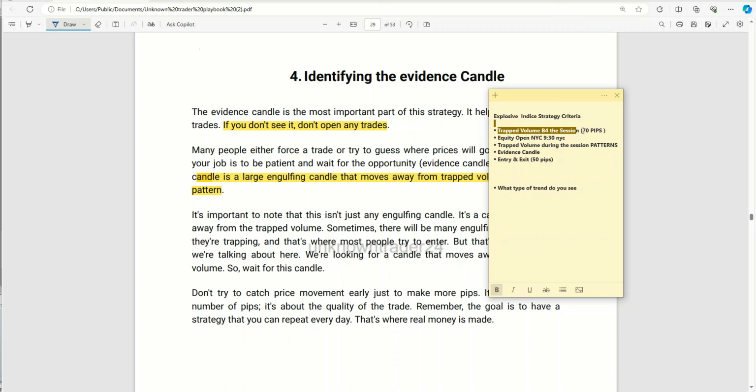At least if you are taking a position into trap volume, you need at least 65 to 70 pips so that you will get your 50 pips guaranteed. Because if you don't have enough of those pips, let me show you something, guys.